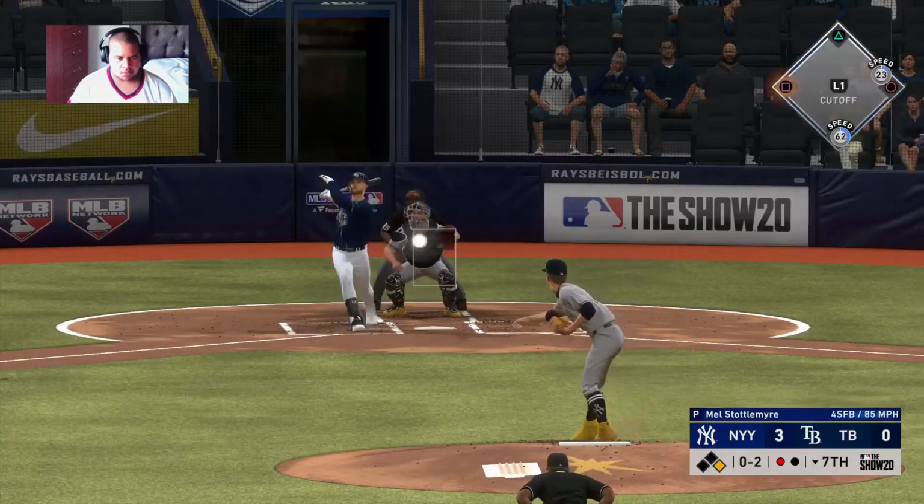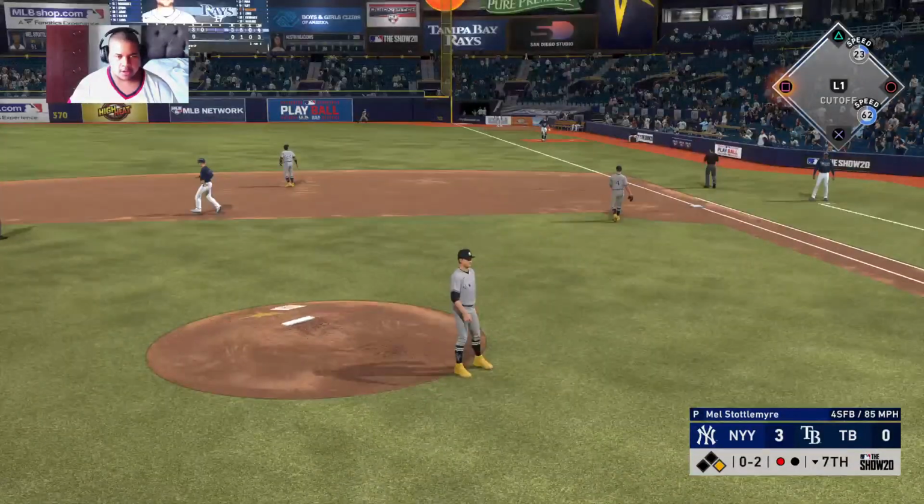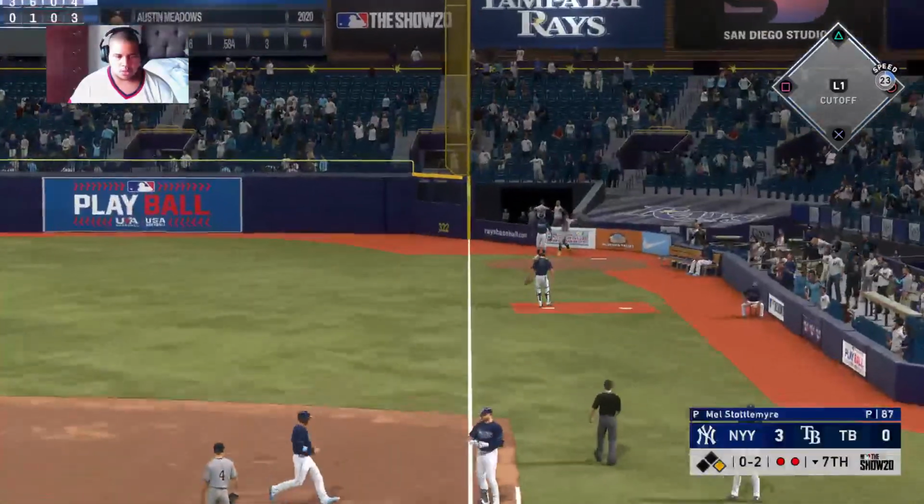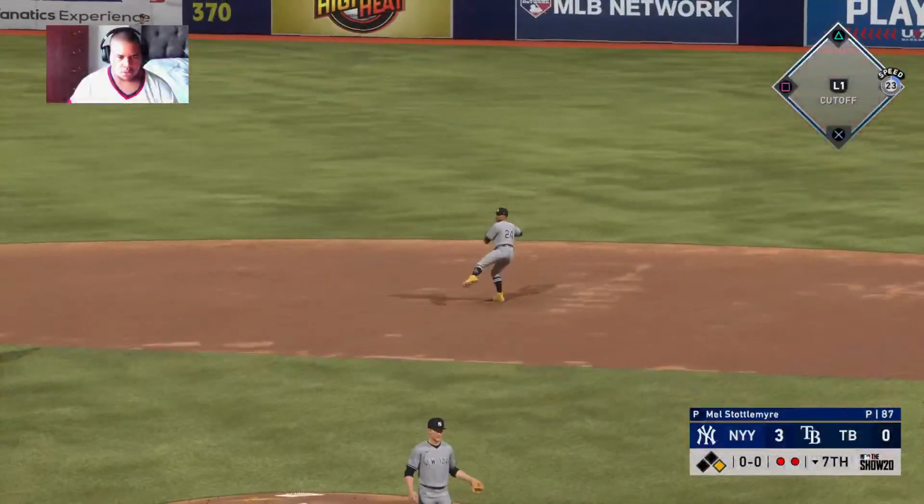Now the 0-2 pitch. And this ball is crushed deep down the right field line. Judge is back near the stands as he hauls it in for the 2nd out.